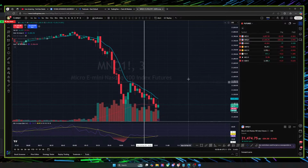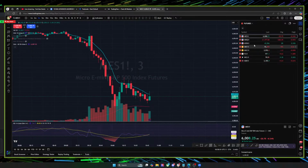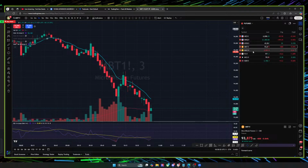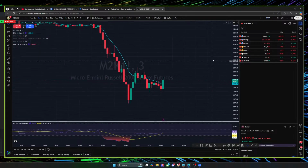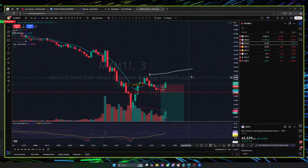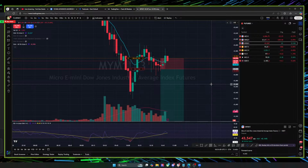If the sellers are present today, which they look like they are, MNQ is still looking really weak. Same with MES. This thing can definitely roll over again. MCL, M2K. All right, close over the 10. Let's see what happens here. Can the market pick up steam, or is this just going to come knifing down?